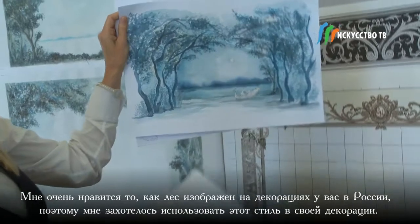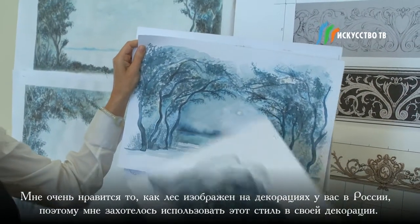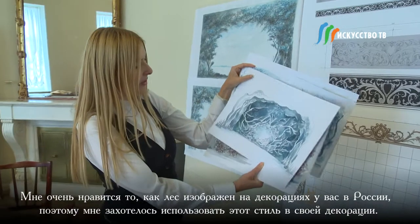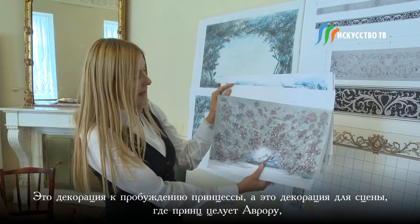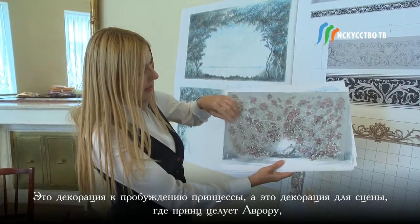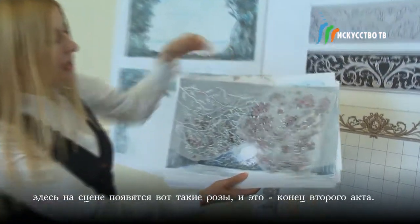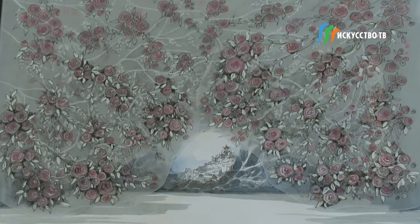I like very much the way how you did it in Russia. I like very much this soft decoration, so I like to use that style in the performance. Also, this is the scene Awakening, and this is a scene when Prince kissed Aurora, and we are going to have these roses on the stage. So this is the end of the second act.